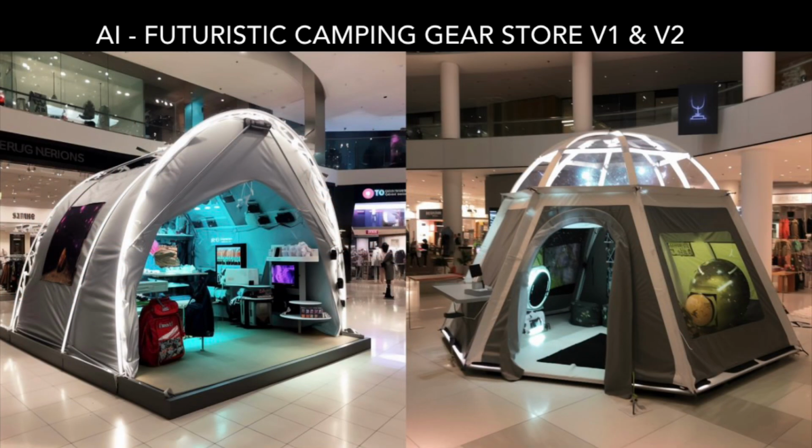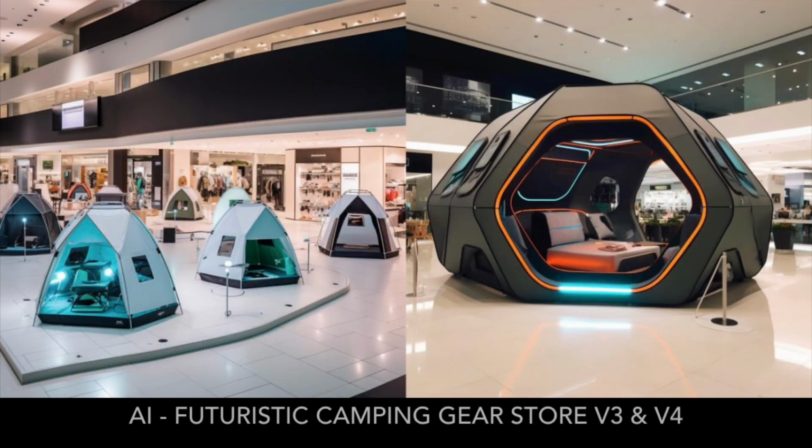So this is interesting. I had asked for a futuristic camping gear store, something like Dick's Sporting Goods, but it gave me camping tents in the middle of the mall. So I'm not sure why, but I thought that was very fascinating.